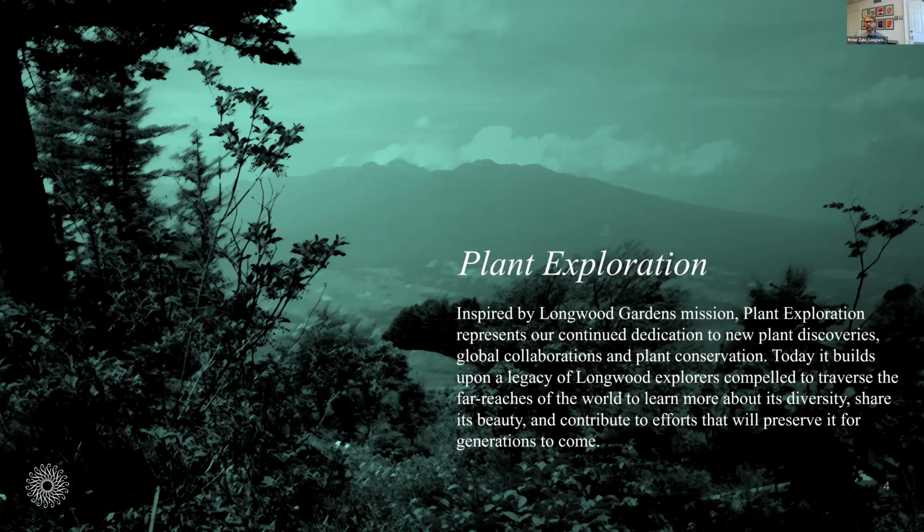Plant exploration at Longwood Gardens is inspired by our mission. It represents continued dedication to new plant discoveries, global collaborations, and plant conservation. Today, it builds upon a legacy of Longwood explorers compelled to traverse the far reaches of the world to learn more about its diversity, share its beauty, and contribute to efforts to preserve it for generations to come.